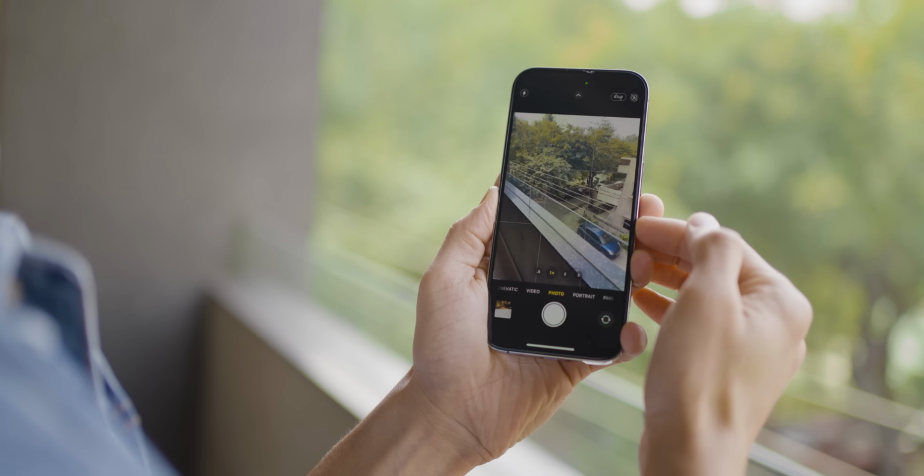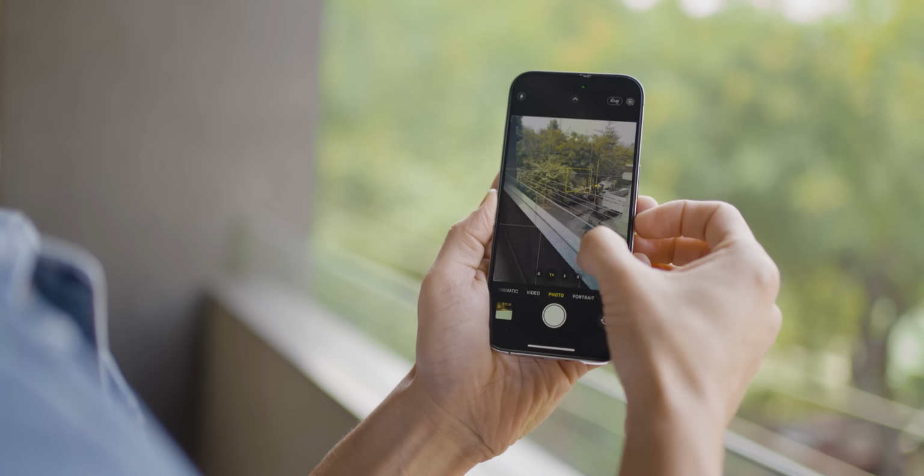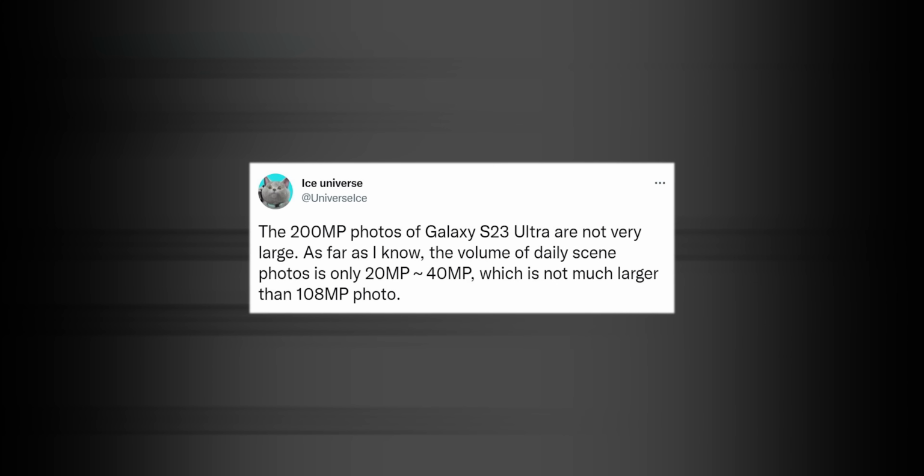I almost always have to bring down the exposure to get a decent click in most cases on the iPhone. Next, in another tweet, Ice Universe said that the file size of a picture taken using the 200 megapixel sensor is going to be between 20 and 40 MB, which actually is quite optimized.